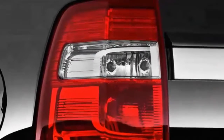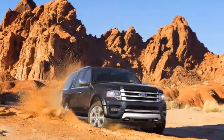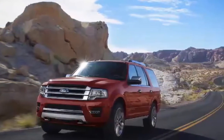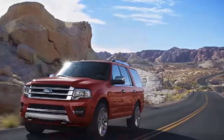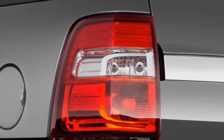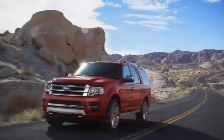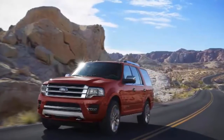Based on the architecture of the Ford F-150 pickup truck, the new Expedition uses body-on-frame construction, heavy but rugged, and an aluminum body that saves up to 300 pounds, Ford says. There will be regular and extended length Expedition Max versions measuring about 17 and 19 feet in length, so measure your garage before shopping. Infotainment for every row.